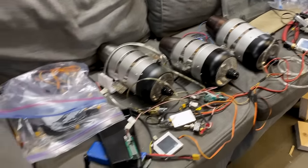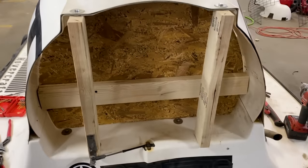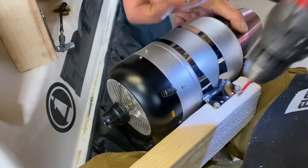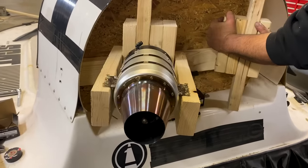Sophia has all the jet engines all set up here on the couch, and next thing we're gonna do is mount one jet engine on each rotor, connect those together, all the wiring, pumps, fill this thing up with fuel, and get it fired up. Hit it, move it. Oh yeah, there you go. That looks like fun to me.